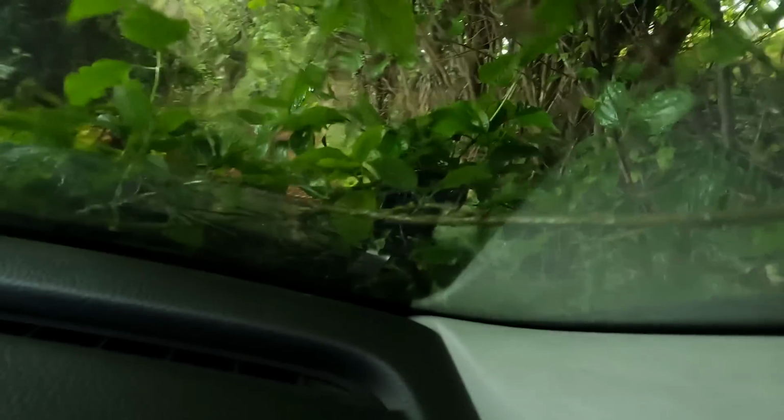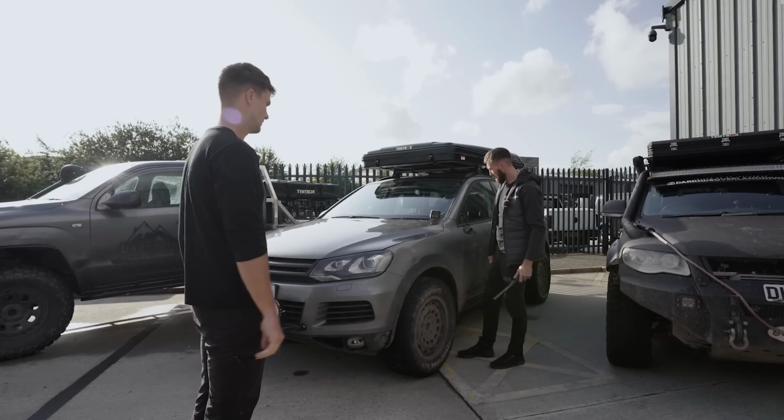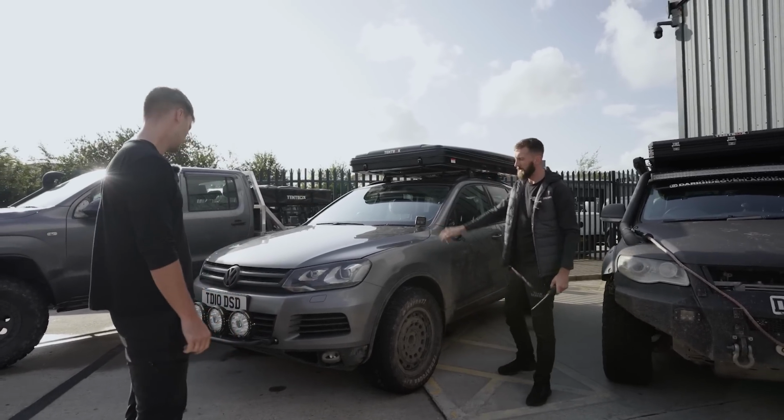Ditch lights and ditch light brackets are getting a good testing on here. Plenty of scrubs up against bushes. Perfect still, so really happy with them.